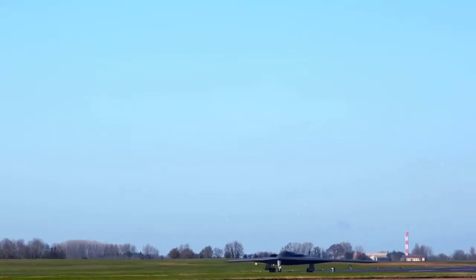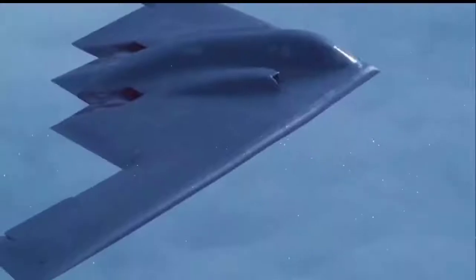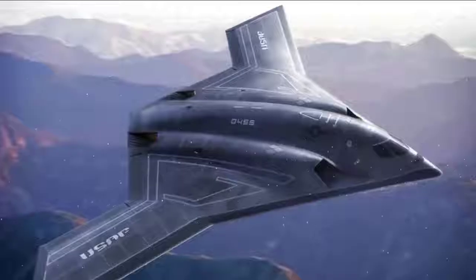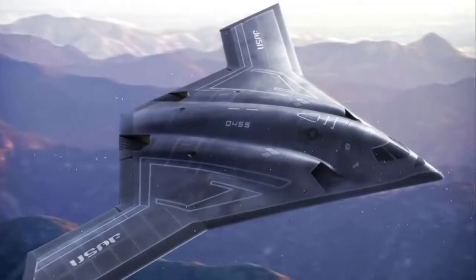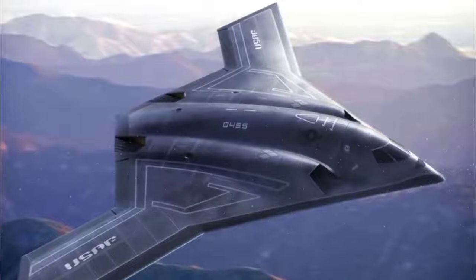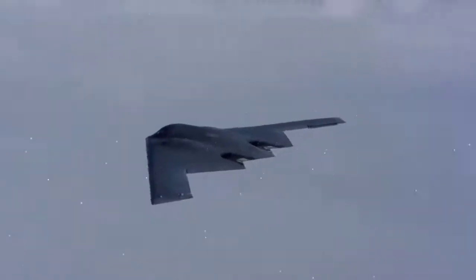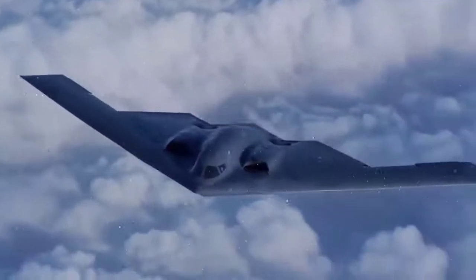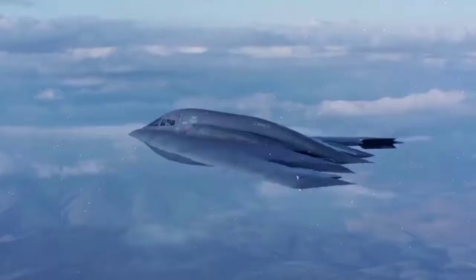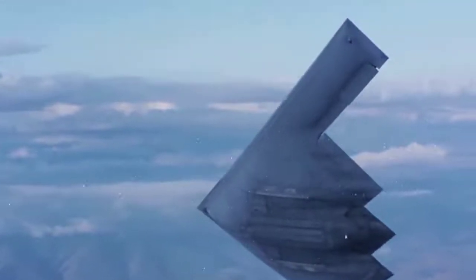The redesign caused a decrease in range and payload, as well as a larger radar cross-section. If the current B-21 design is truly representative of the direction the Air Force is taking, the new aircraft will take the B-2's all-aspect stealth design to the next level. Particularly, the B-21's low observable design will be more effective against low-frequency radars operating in the UHF and VHF bands, which are increasingly coming into vogue as a means to counter stealth aircraft.